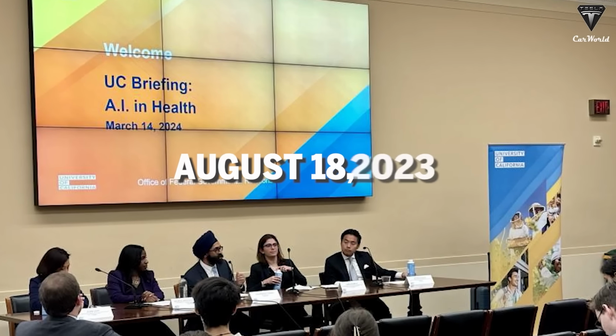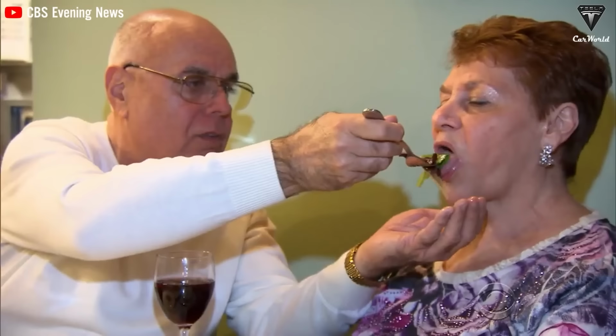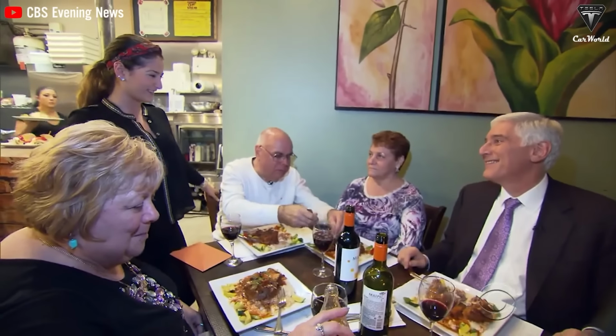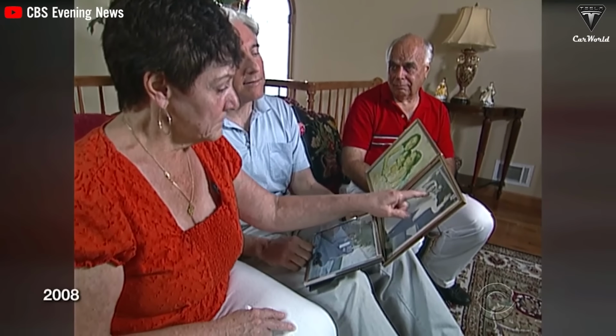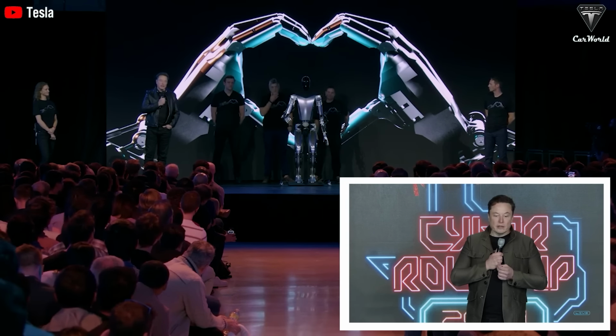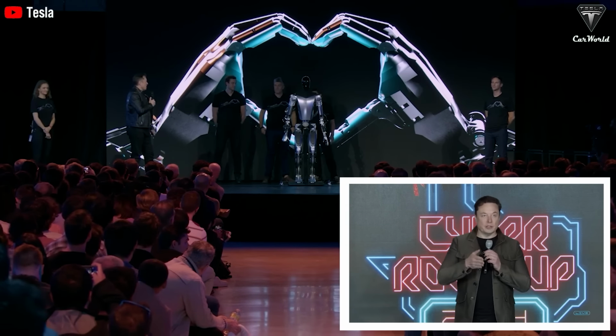According to a study published on August 18th last year, by experts at the University of California, San Francisco, 25% of Americans with dementia or other mild cognitive impairments are at risk of medication errors, unsafe driving, wandering outside, and even forgetting medical appointments. You might think that we're creating a sensational movie about the power of Tesla's robots, but at the very least, we can clearly see their usefulness.